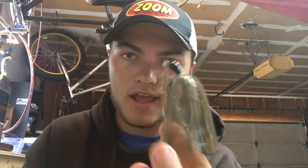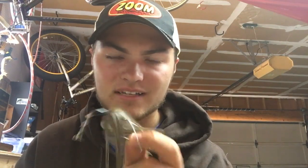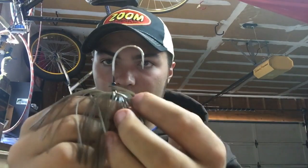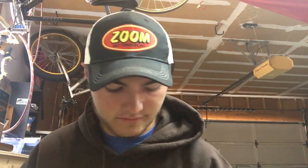I use this one a lot right here. It's kind of a grayish brown, kind of green. I don't know what it's called. I think it's green pumpkin or something, but it's not a green pumpkin color at all. This is a 1/4 ounce, and I'll stick a craw like this, or the Yum chunk, on the back of it. They've got huge hooks on them, which I really like. I'll stick that as a trailer on it, and I will slay fish on this color right here. This is definitely my second favorite color.